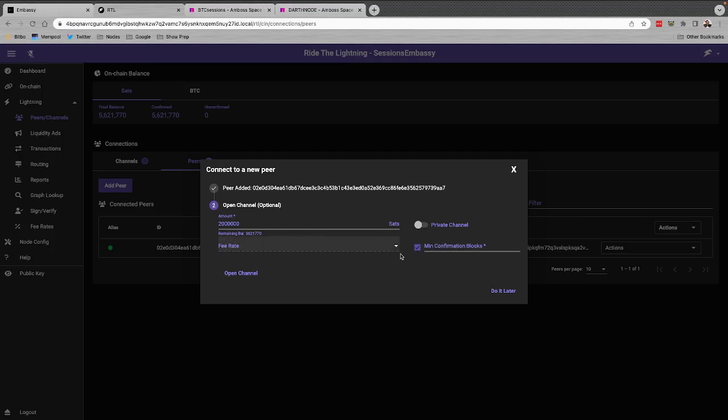You can tick minimum confirmation in the number of blocks and then enter that information here. But no, I'm just going to do the fee rate, and I will do urgent. And at this point, I'm going to hit open channel.